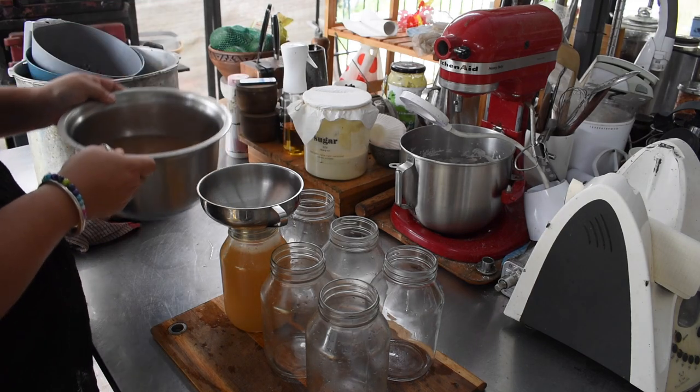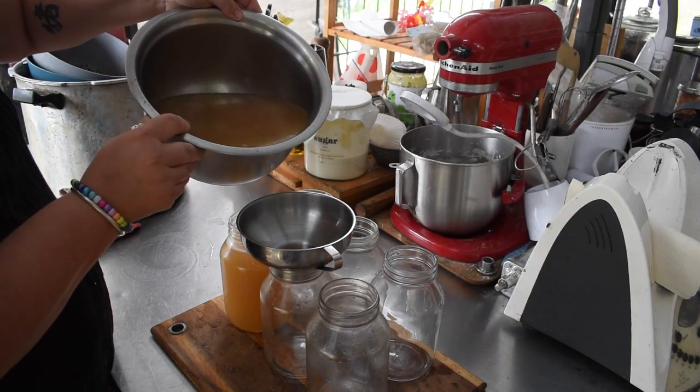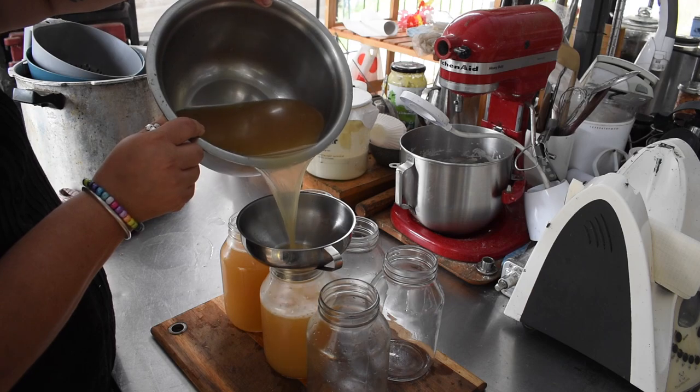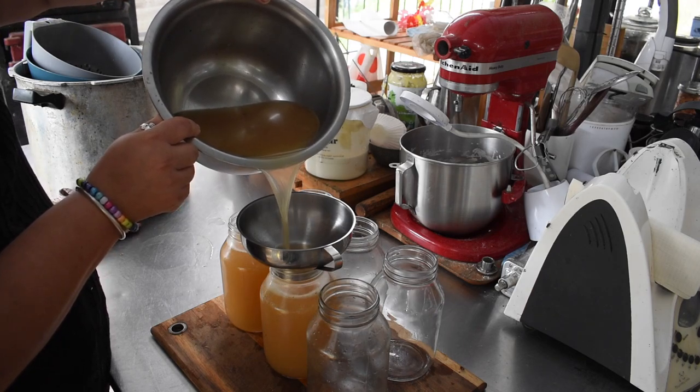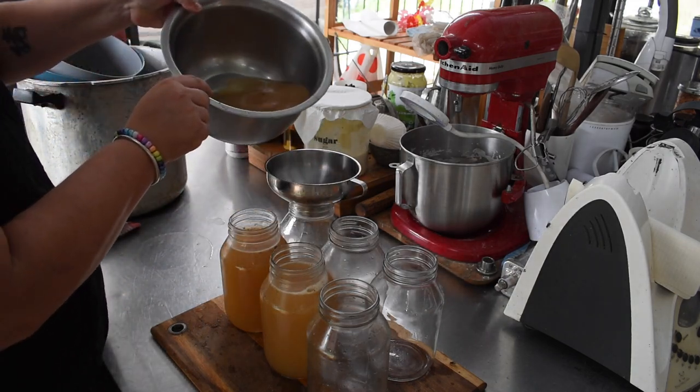You want the temperature of the item that you're canning to be the same temperature as the glass jar, so that you don't have any issues with thermal shock, because that will cause the bottoms to drop out of your jars while you're canning, or right there on the bench, which makes a lot of mess. It's not something you really want to happen.